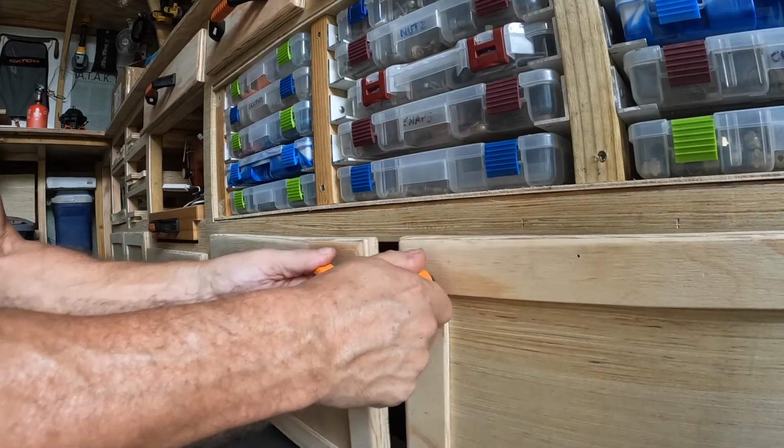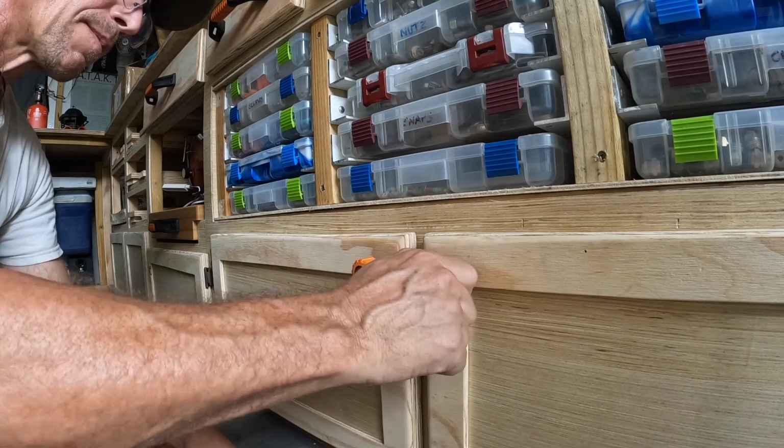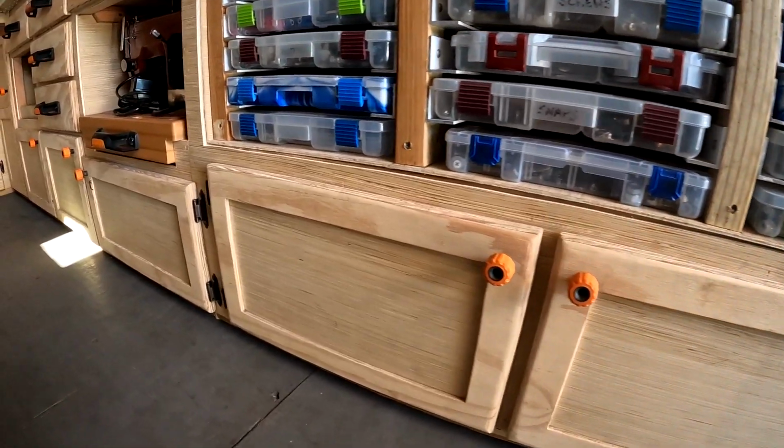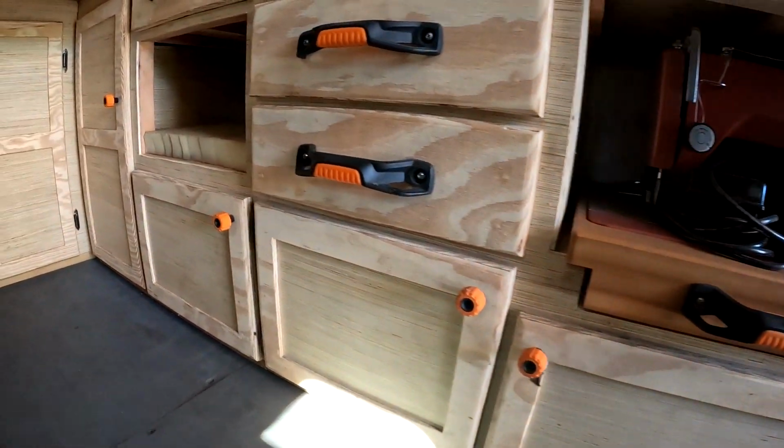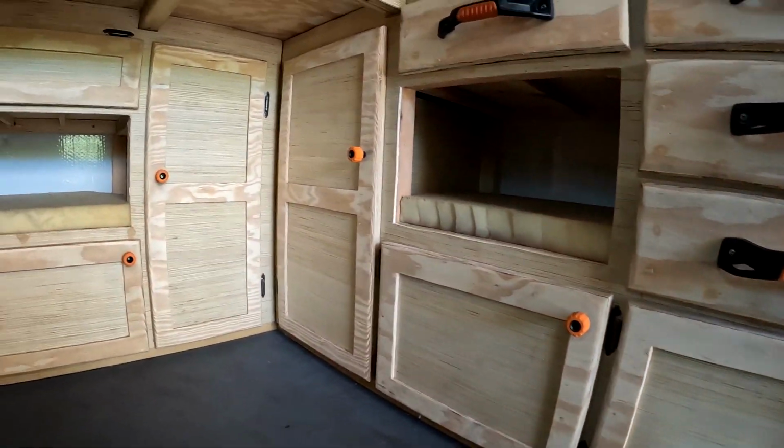Yes, sir. I think despite the fact that I didn't use the proper wood to make these doors and that there are woodworkers out there that would cringe when they saw this, I still think everything turned out pretty nice.